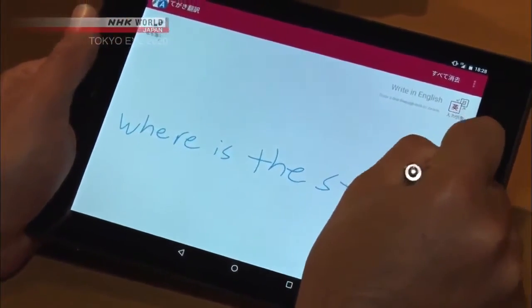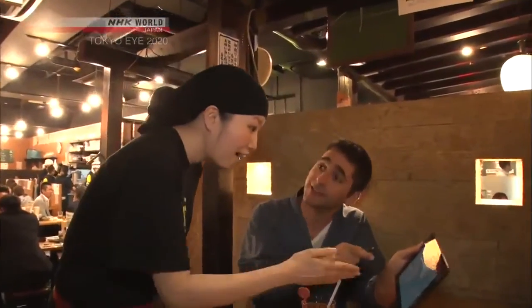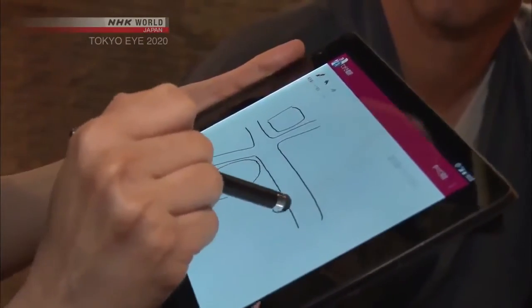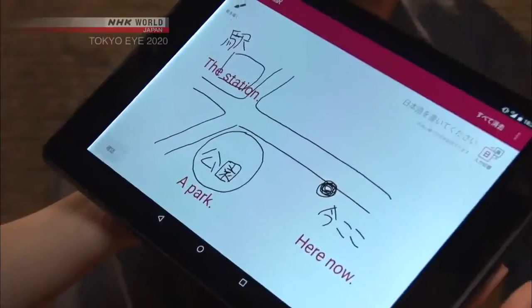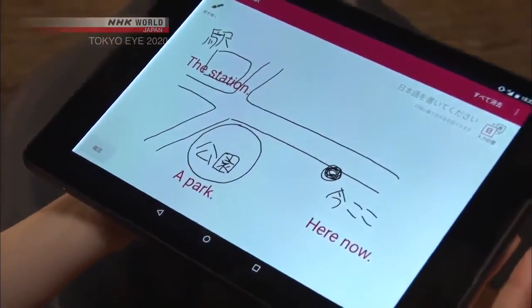Benjamin uses it to ask for help. I'm trying to find the train station. The interface also allows for the drawing of simple pictures, like maps, to further help with communication. So I just have to go straight along here, and then I can get to the station. Okay, thank you very much.